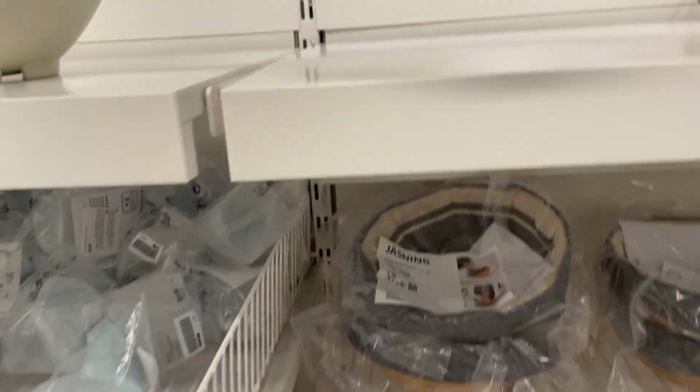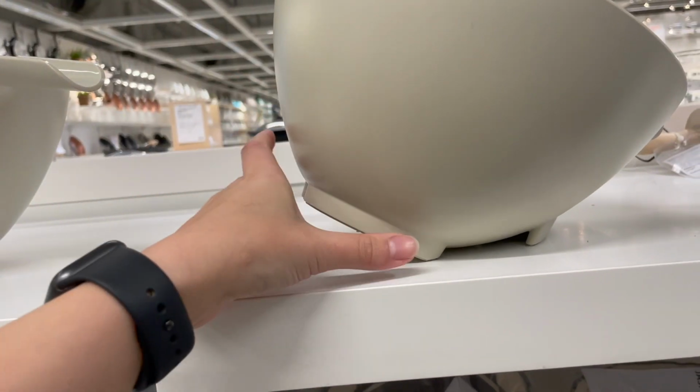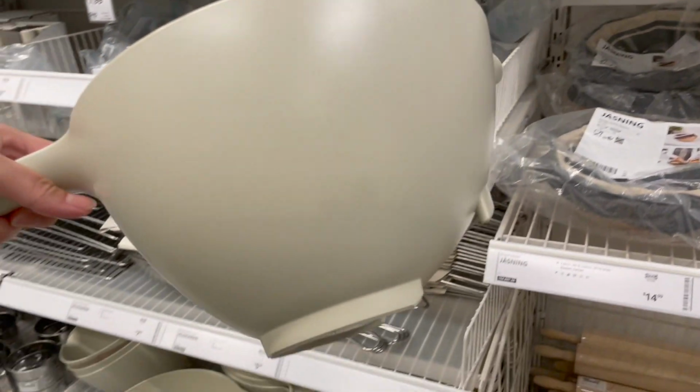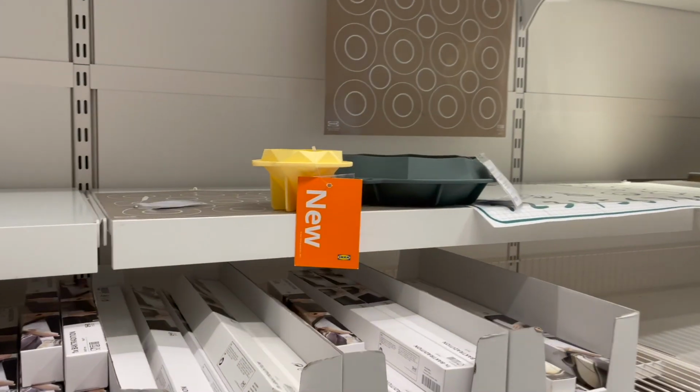So what you can do is when you're baking and you need to pour something, it stands on its side. Super convenient. I mean, IKEA is always smart with their design. I don't bake a lot, I don't cook a lot, but this would be really cool for someone who does.